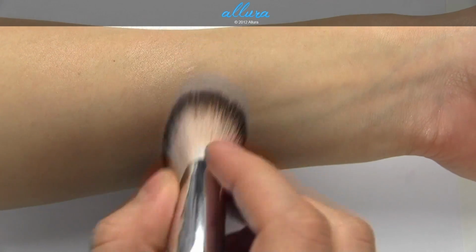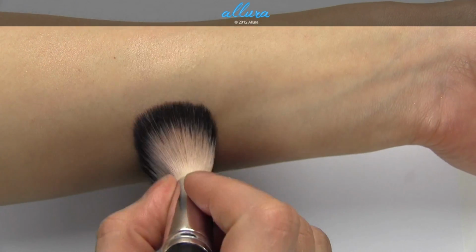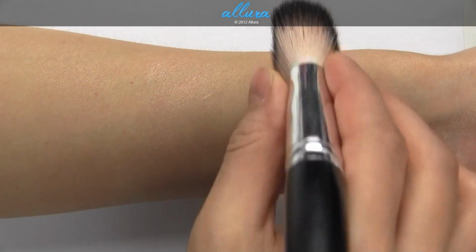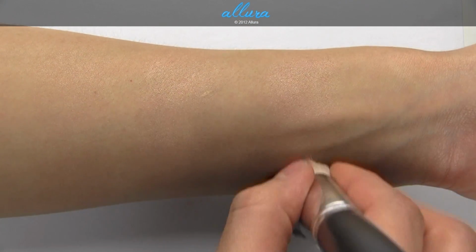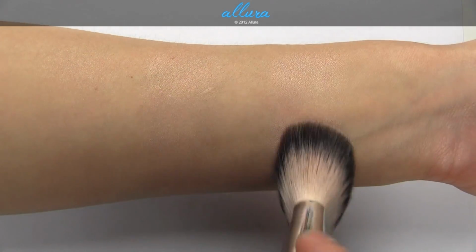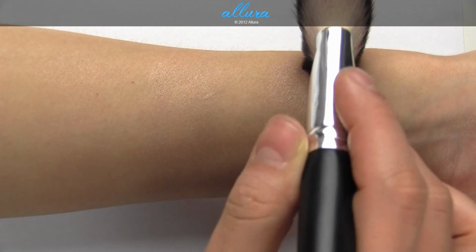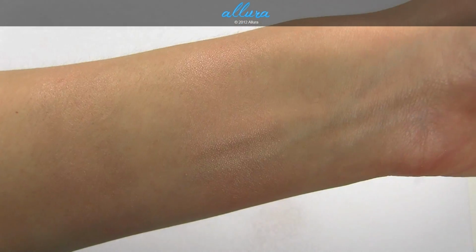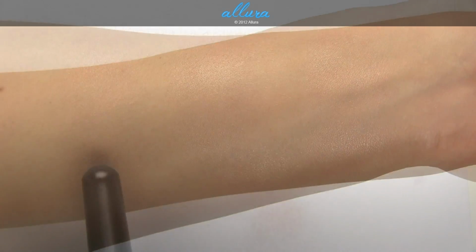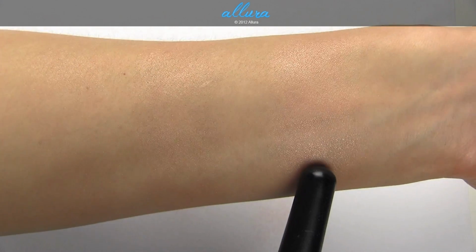Here is 2 layers, so you're getting just a hint more pink tone and more noticeable shimmery finish. And with 3 layers. So if you want a shimmery blush, then this could work if you apply multiple layers, but otherwise this is going to be a nice neutral toned highlighting color to pair with a pink or red blush. So there you have 1 layer, 2, and 3.